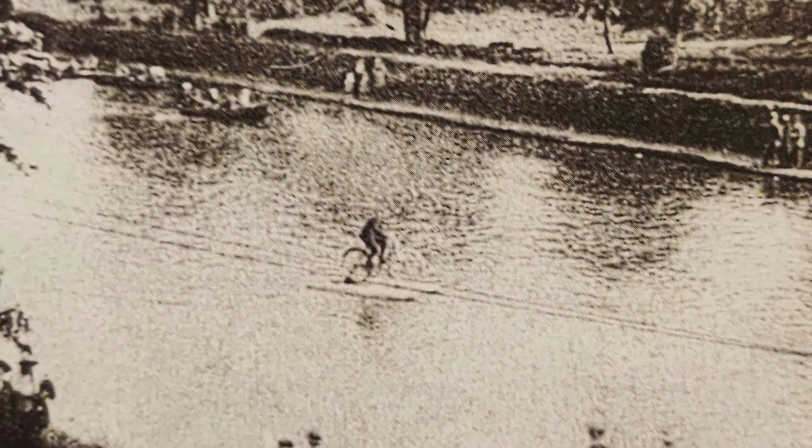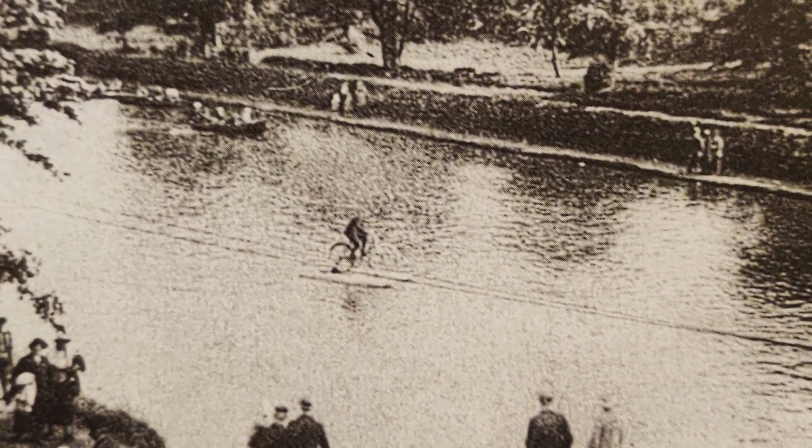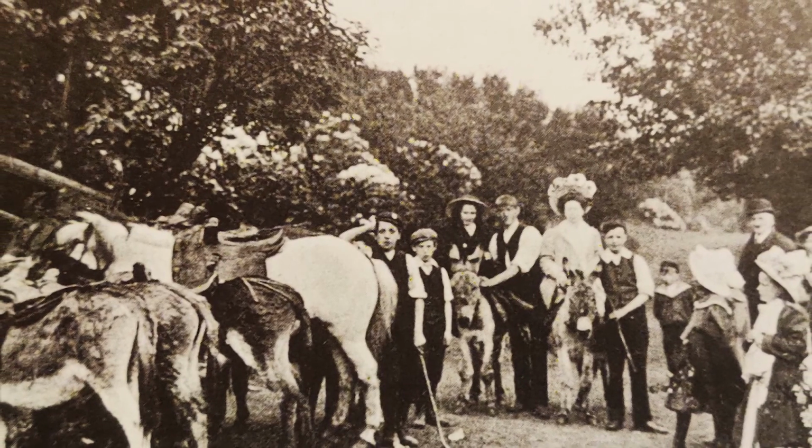On the lake, you could do water cycling. I don't know, maybe it's like rowing, but cycling on water. Apparently it wasn't for the faint-hearted. You had to have some balls for that. There were donkey rides for all the children, obviously.